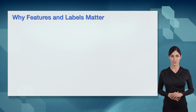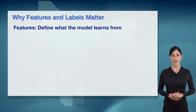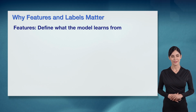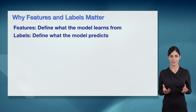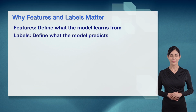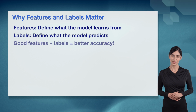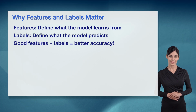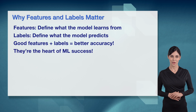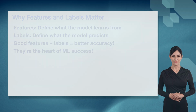Features and labels are so crucial in machine learning, and I'm passionate about their impact. Features define what the model learns from, giving it the data to understand patterns. Labels define what the model predicts, guiding it to the right answers in supervised learning. When you have good features and labels, you get better accuracy. It's that simple. They're truly the heart of ML success, and I love how they work together.